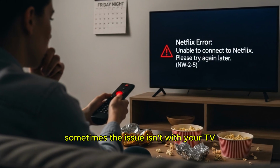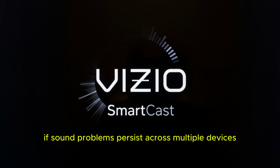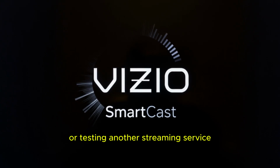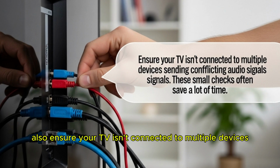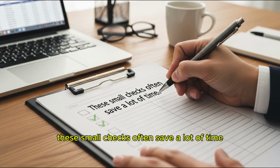Sometimes the issue isn't with your TV, but with Netflix servers. If sound problems persist across multiple devices, try restarting your router or testing another streaming service. Also, ensure your TV isn't connected to multiple devices sending conflicting audio signals. These small checks often save a lot of time.